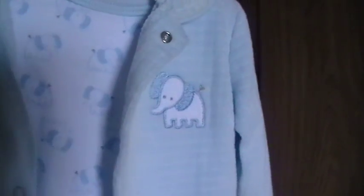Oh, and this, I believe, is his coming home from the hospital outfit. Did I already say that? I feel like I already said that on here, but I don't know. It has little elephants. It's like velour. It's just adorable.